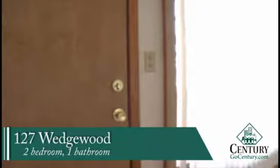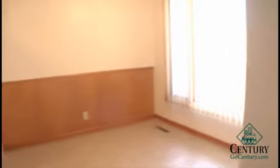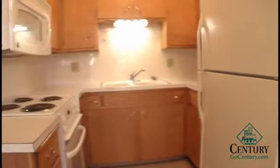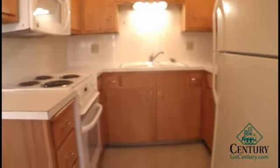127 Wedgewood. These are our two-bedroom, one-bathroom units. As you walk in, you have your living room space. Off to the right-hand side, it opens up into the kitchen and dining room area. Got room enough for about a 4 to 6 person table. You've got full-size stove, fridge, and built-in microwave on this one.